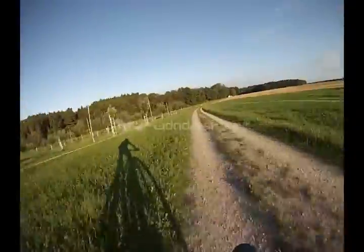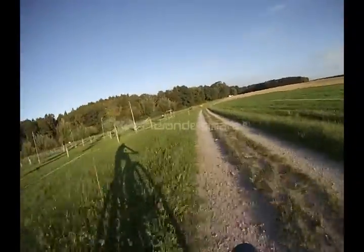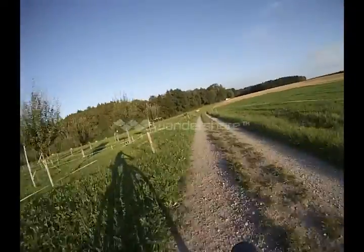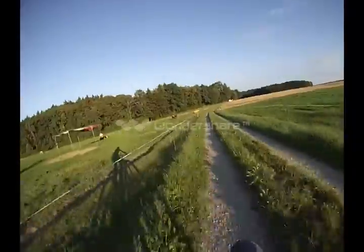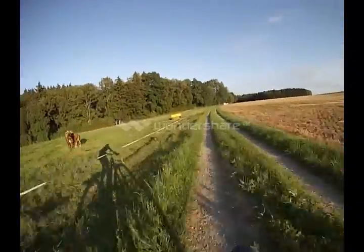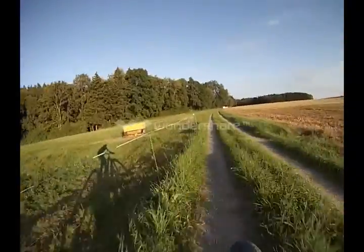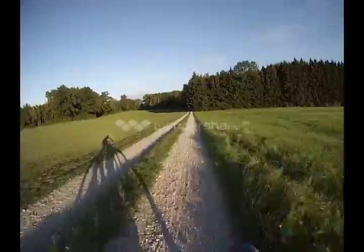You notice the 29-inch wheels here come in handy. Looks like they're about 72 inches in the shadow.